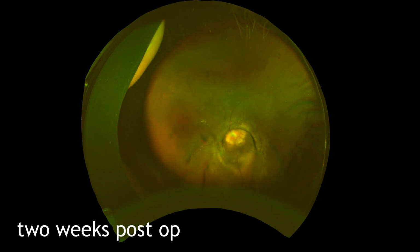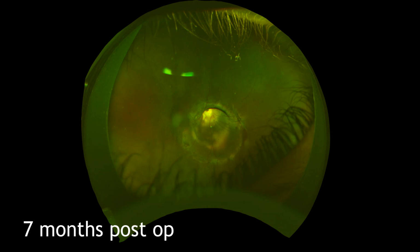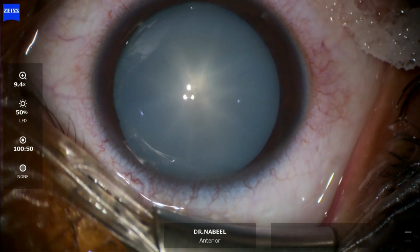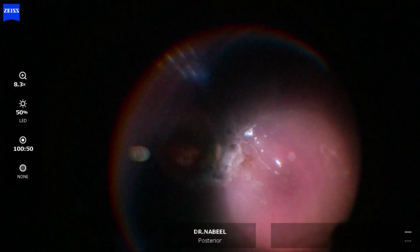But as early as 2 weeks after the surgery, we noticed that there is recurrence of inferior retinal detachment with formation of a slit-like retinal break at the nasal edge of the posterior staphyloma. And we decided not to intervene again until this mature cataract forced us to do another surgery for this kid.